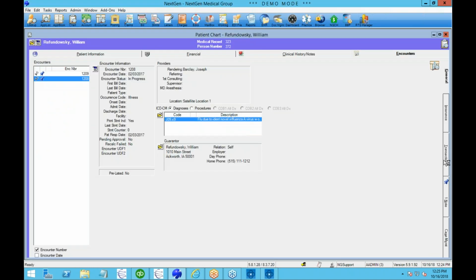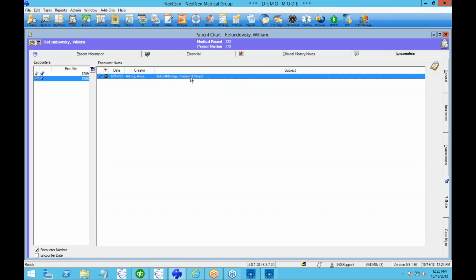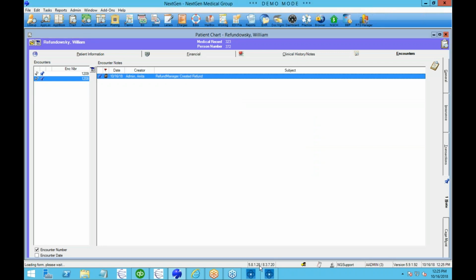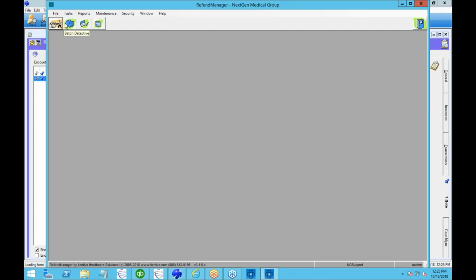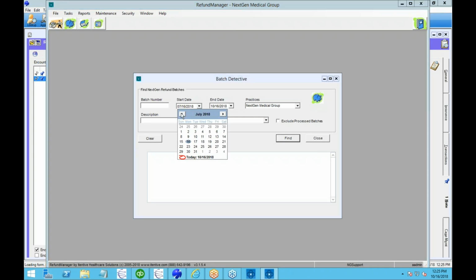And we'll see our transaction here that just got created for us using the transaction code that we wanted. Over here on the right, it's showing the batch that it was put into. When we're done with this process, you'll have the check number, check date, check amount pulled in there without you having to enter that. Also, it created a note for you, letting you know that RefundManager created that and who it was for. So now, either immediately or at a future point in time, you'd go back into RefundManager and use the batch detective and send this out to the accounting system.